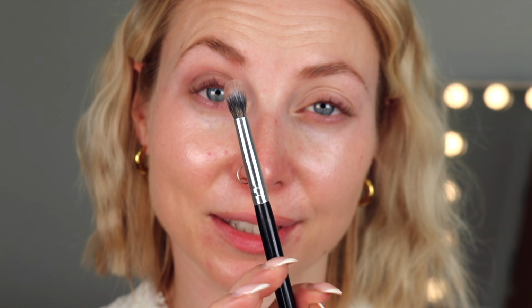And note that I'm using a nice fluffy brush to do this. Just going back and forth with a very light touch. And when it gets to these edges, you want to be even lighter. Applying a little on the outer corner of the bottom lash as well. Don't worry if it's a bit messy. We are going to wipe the excess off after.